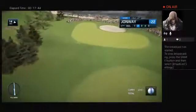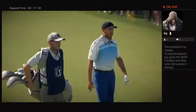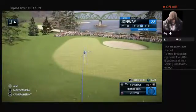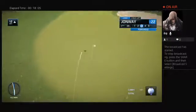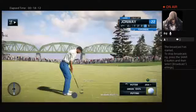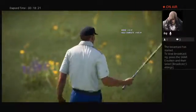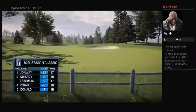This is not heading in the right direction. Well, it looks like it's going to be in the rough. Into the thick stuff. That's a difficult lie. This requires a lot of speed through the ball. On the green, and a chance for birdie. Been pretty good all day from this distance, just trying to take care of business. Continues to amaze. Yet another birdie, and what a day it's been.